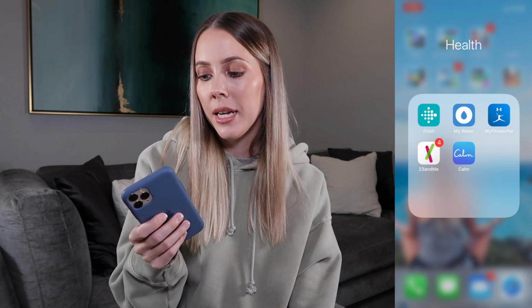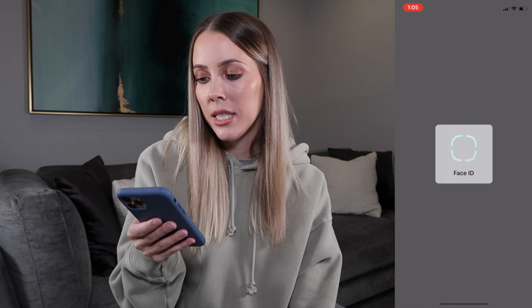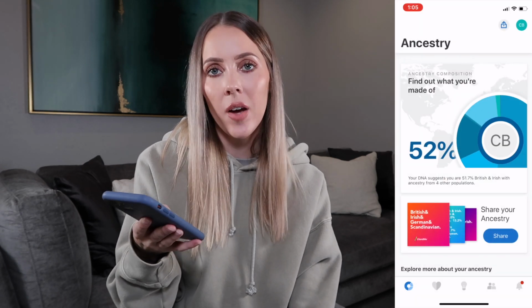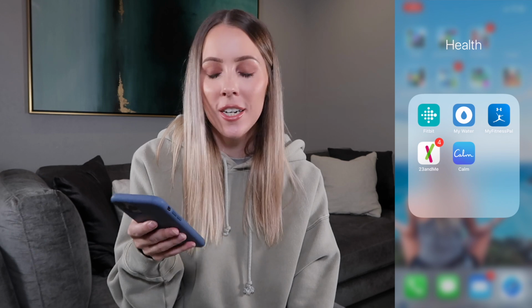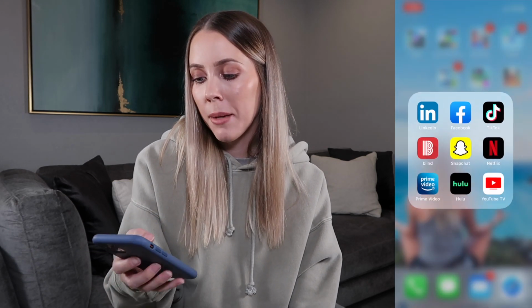And then 23andMe, this was something that I did over a year ago. And it was so fun to see your ancestry and what you're comprised of. It was really fun to see. I just bought my mom one for Christmas and I don't know if she has started it or not, but anyways, love that. Social and Stream folder.